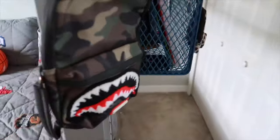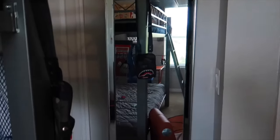And then over here we have some of his books. I need a bookend for those, and just some extra school supplies right here. This is his man bag, and we have the closet right here, a mirror for him to check himself out.